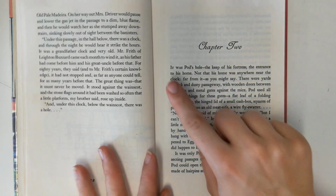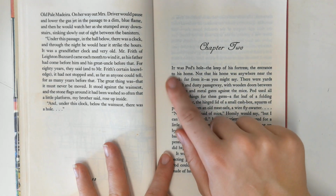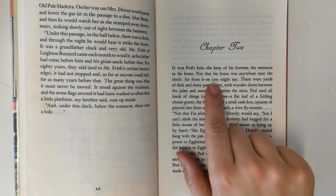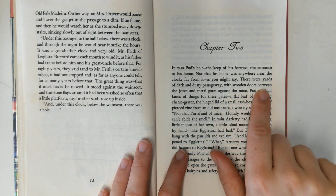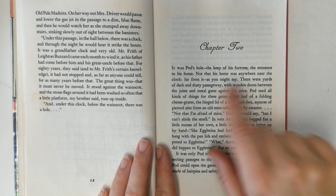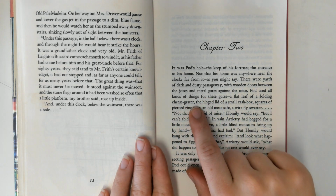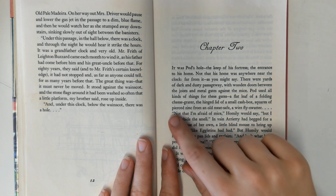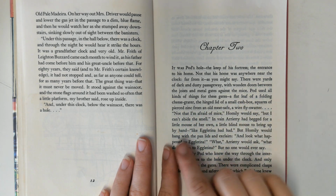Chapter 2. It was Pod's hole, the keep of his fortress, the entrance to his home. Not that his home was anywhere near the clock. Far from it, as you might say. There were yards of dark and dusty passageway, with wooden doors between the joists, and metal gates against the mice. Pod used all kinds of things for these gates. A flat leaf of a folding cheese grater, the hinged lid of a small cash box, squares of pierced zinc from an old meat safe, a wire fly swatter.